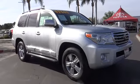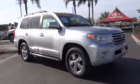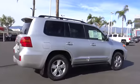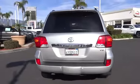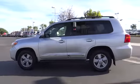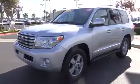2013 Toyota Land Cruiser. The Toyota Land Cruiser is packed to the gills with luxurious features, yet retains the off-road prowess and rugged, durable nature it's known for. The Land Cruiser's power comes exclusively from a 5.7-liter V8 that churns out 381 horsepower and 401 pound-feet of torque. This vehicle has less than 45,000 miles. Here are some of this vehicle's great options.